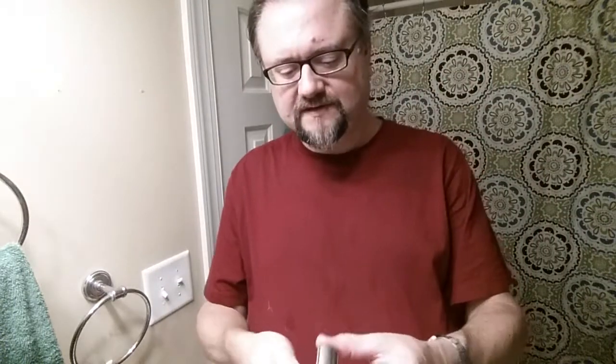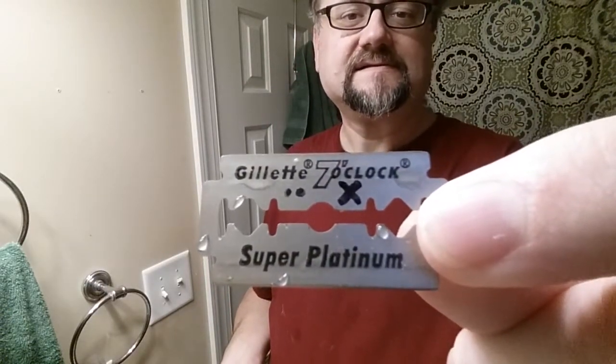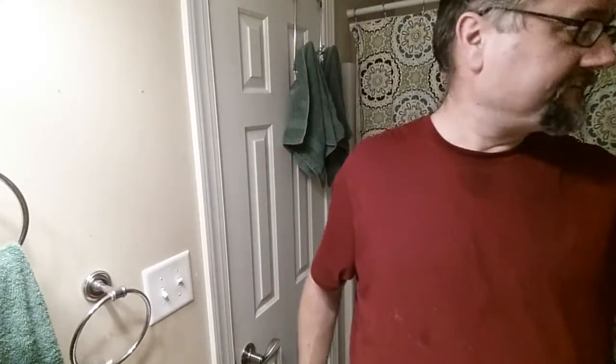All right. Put another dot on that blade, which turns out to be a terrific match with this particular razor and my face. So that is nice. The black, and I'll show you what that blade looks like. And this is one I'm going to marathon. I put an X on it. Gillette 7 o'clock Super Platinum. And I like to take my parts over here on the washcloth and dry them off and clean them if they have any of that residue from the blade.